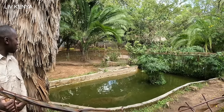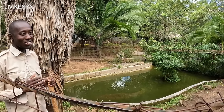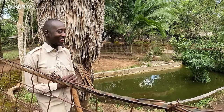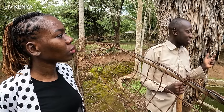In terms of feeding, once a week, because they have what we call a slow metabolism, so their digestion is very slow. So you feed this one once a week? Once a week. So we do it on Sunday at 4:30. When you come on Sunday at 4:30, you'll find me here inside feeding them. I feed them with meat, like chicken and goat.